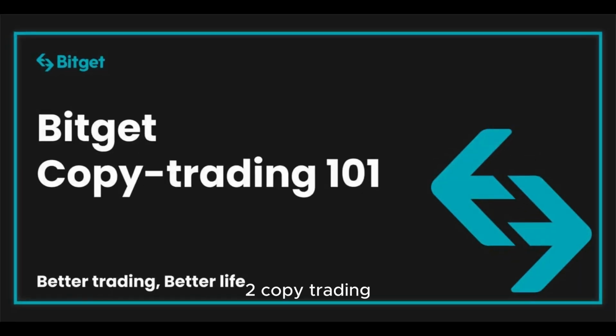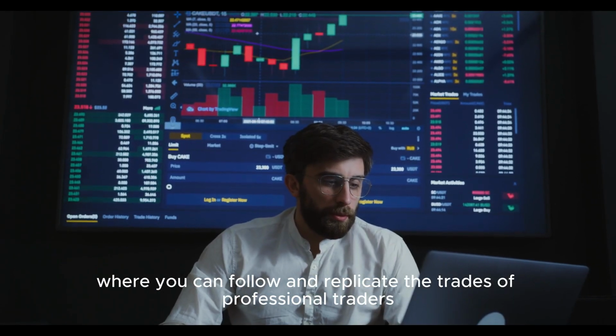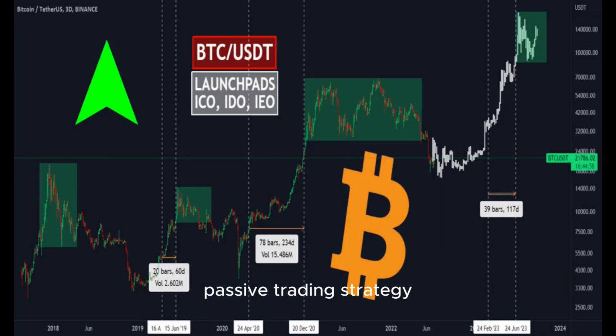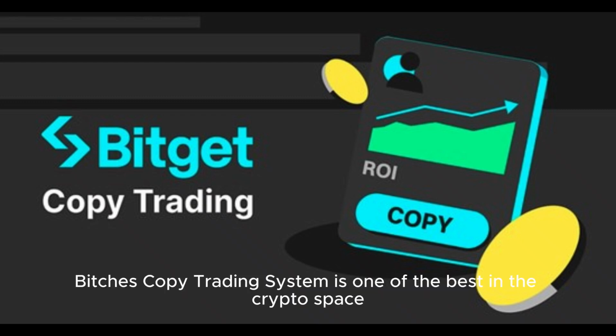2. Copy trading. Best in the industry? One of Bitget's biggest strengths is copy trading, where you can follow and replicate the trades of professional traders. Great for beginners, learn by copying successful traders. Passive trading strategy. Earn while doing minimal work. Transparency. Check trader performance, risk levels, and profit history. With over 100,000 elite traders to follow, Bitget's copy trading system is one of the best in the crypto space.